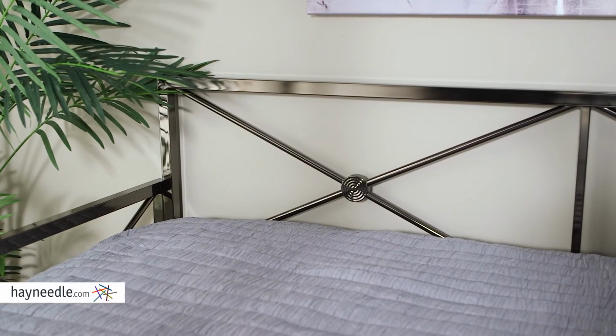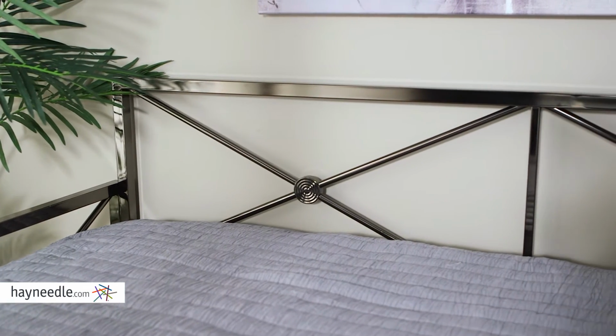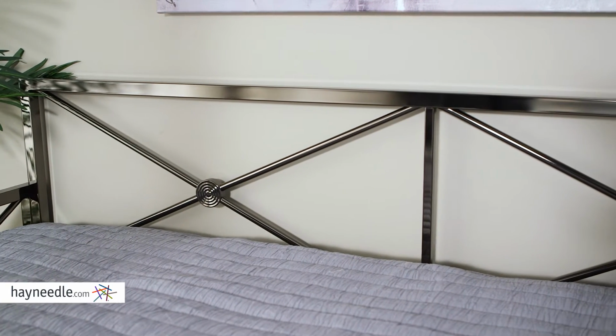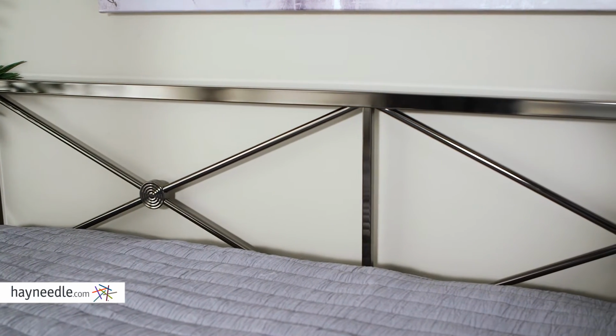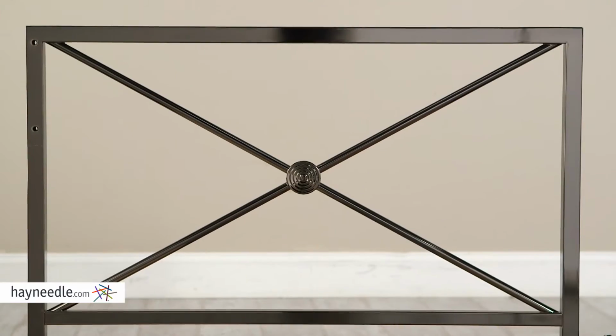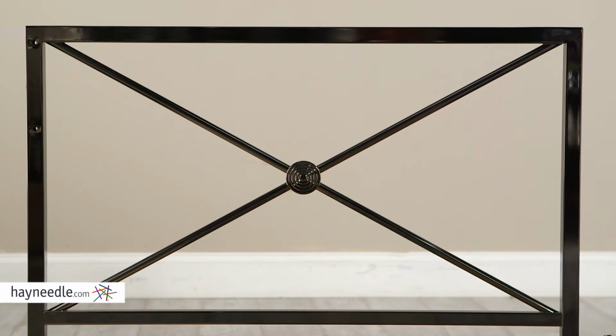The frame is durably constructed with solid metal and features a square design with angles and finished in a bold gunmetal color. So not only is it durable, it adds a lot to the decor of a room too. Because of the reflective nature of this metal, we'd like to show you an example of how the surrounding tones can affect the color of the bed.